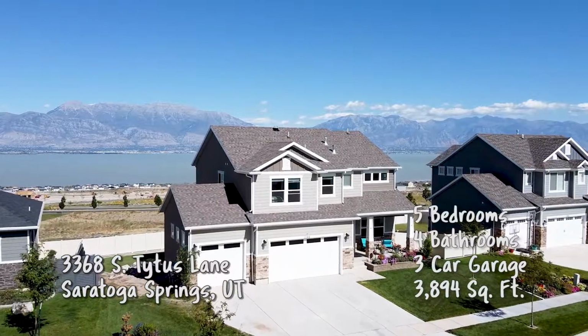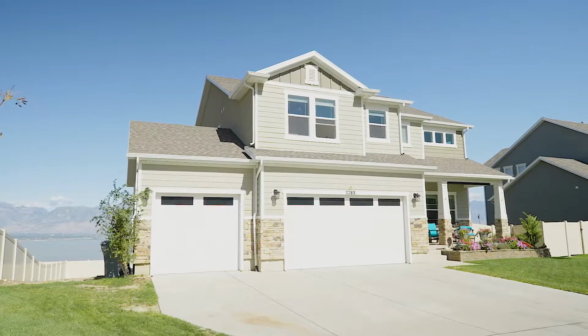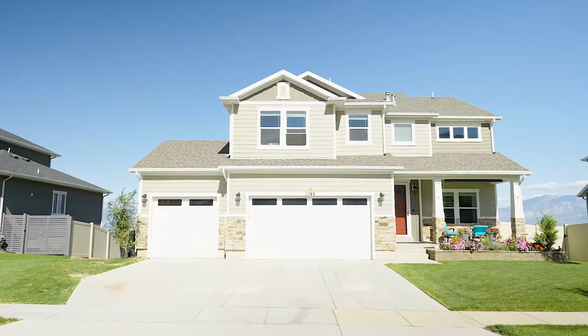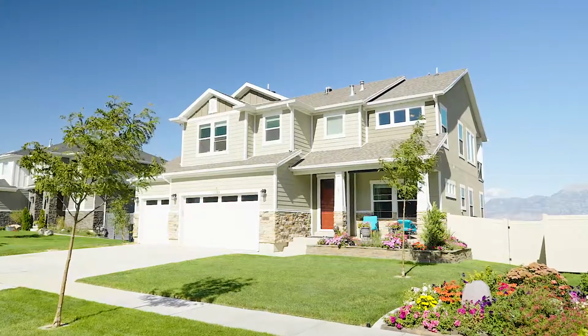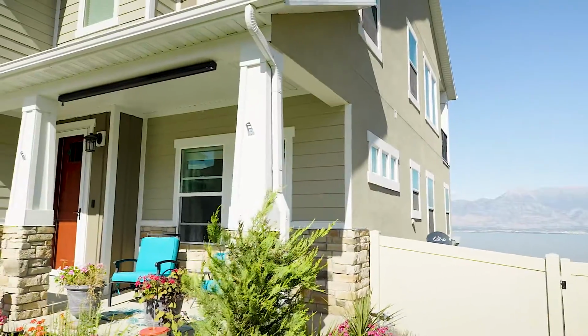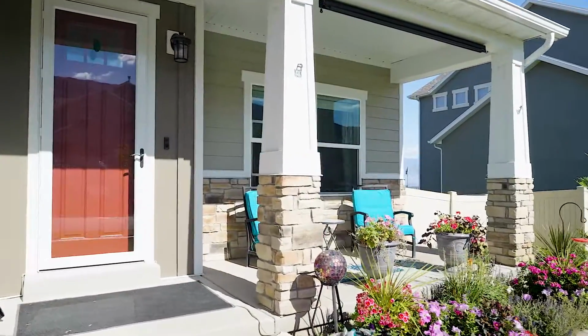This was back when I first started my career 20 years ago. I was dealing a lot in land out here in Saratoga Springs. And we had investors coming on from all over the place because of the incredible views that you have. And now the area is developed out with all the shopping centers and restaurants and everything that you need. And now you can get a beautiful property.